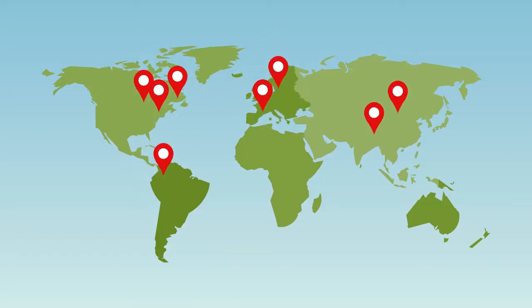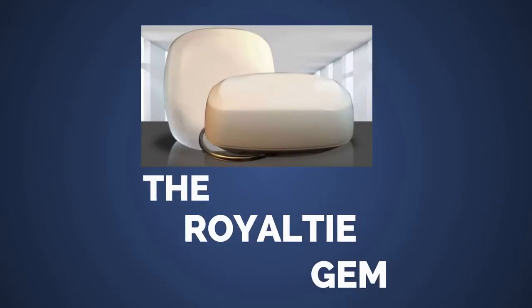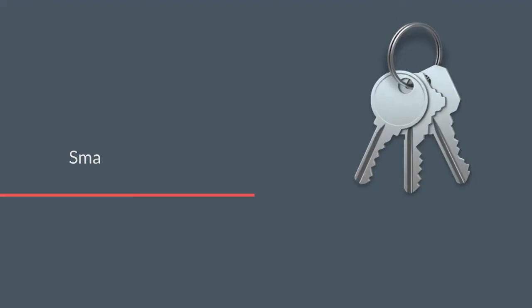Well, now you can. Introducing the Royaltie GEM. This small pocket-sized beacon device will transmit a signal via Bluetooth and leave your message and call to action on every Android phone within 100 yards of the GEM. Small enough to fit on the keychain, just place the GEM in your pocket or purse and go. You've now become a walking billboard.